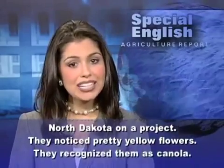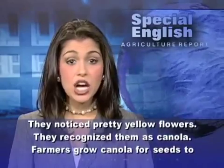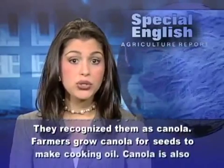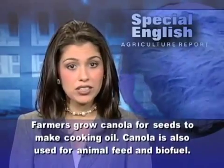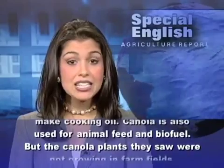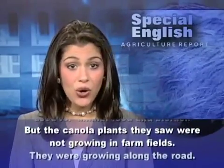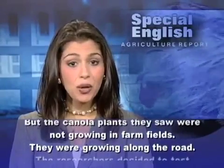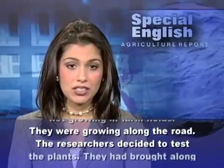They noticed pretty yellow flowers. They recognized them as canola. Farmers grow canola for seeds to make cooking oil. Canola is also used for animal feed and biofuel. But the canola plants they saw were not growing in farm fields. They were growing along the road.